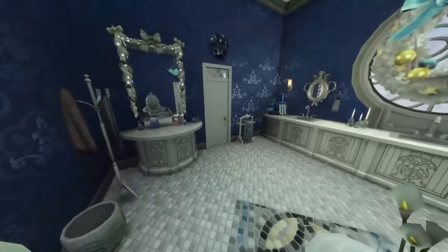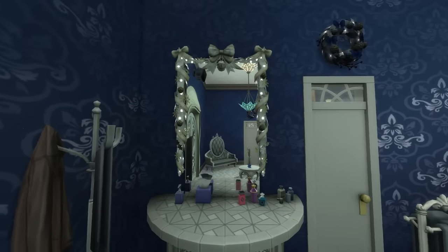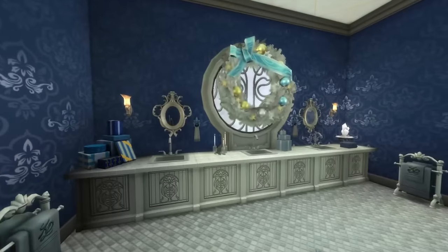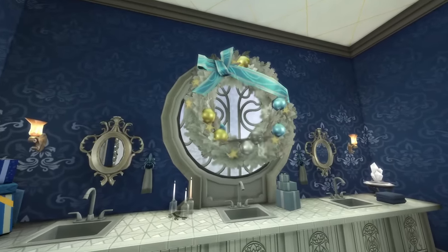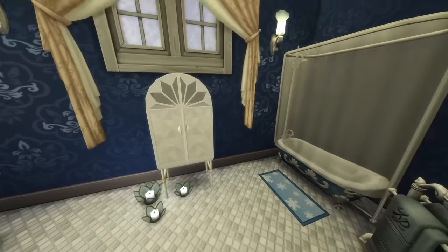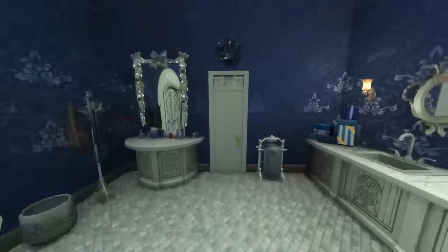And oh my god. No, okay, but this little window setup here, that is so pretty. I am so copying this in my builds. You cannot stop me. This is so pretty. And the giant wreath over the circle mirror, that is such a clever way to use that. Through this door, we have the bathtub situation. Oh my, okay. Fucking fancy pants.